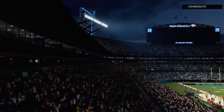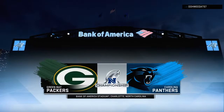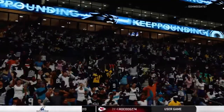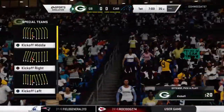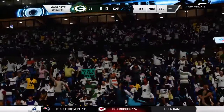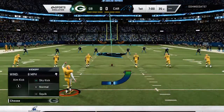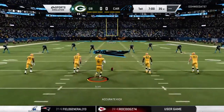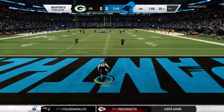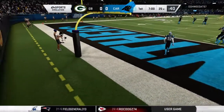Coach, it is something not seen all that often in these parts. Playoff football in North Carolina. We've got it at Bank of America Stadium in Uptown Charlotte. Coming up, it's a battle to represent the NFC in this year's Super Bowl. And we've got a classic in store between the Green Bay Packers and the Carolina Panthers. One of these teams will represent the NFC in the Super Bowl in 2 weeks' time. Which will it be as we're underway in the NFC title game?